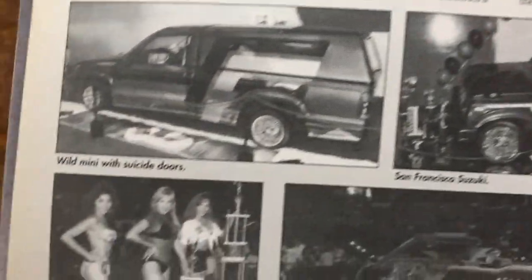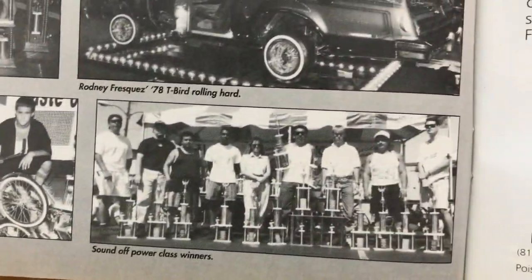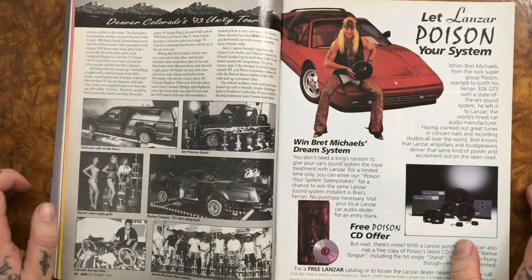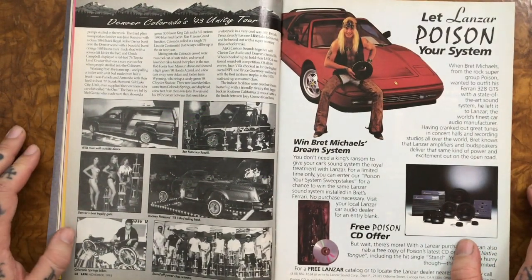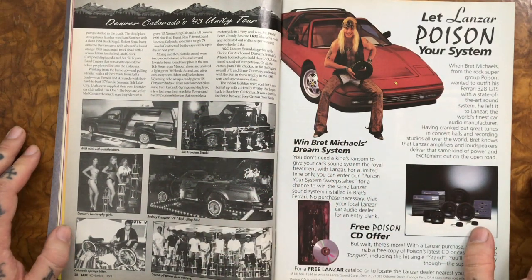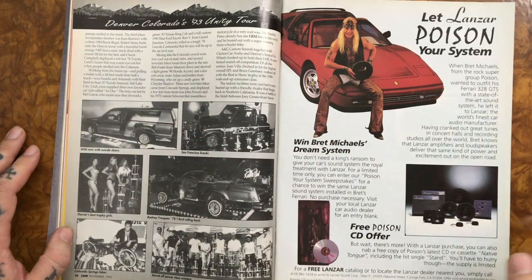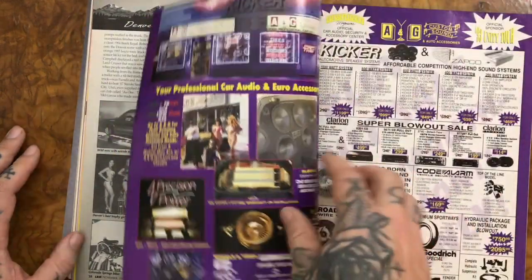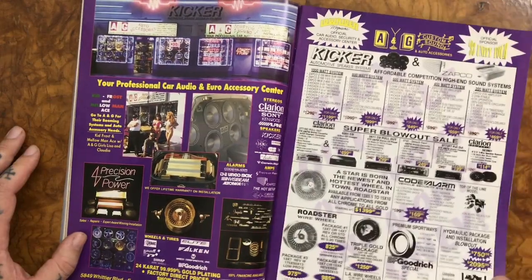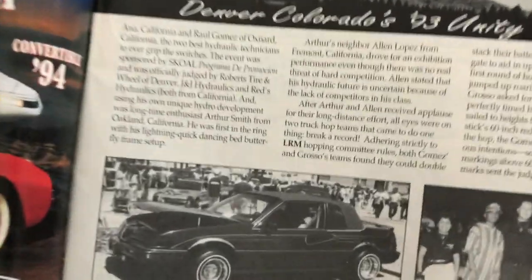Another Suzuki. The Samurais were hot back in the day. I think like every drug dealer had one. Eazy-E had one. I know a guy who had one, also on 15-inch wheels and hydraulics and everything. White guy, but cool car. And more from the Denver show.